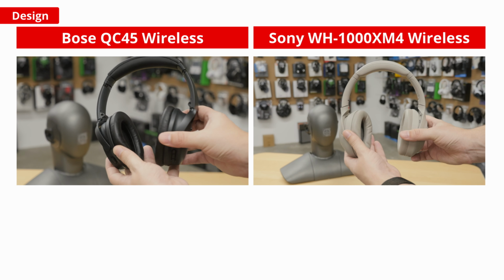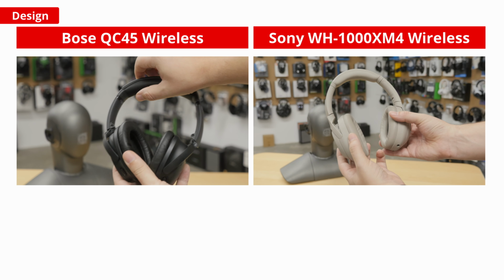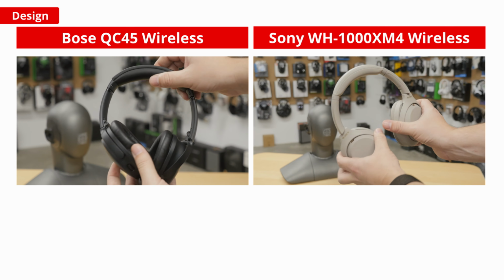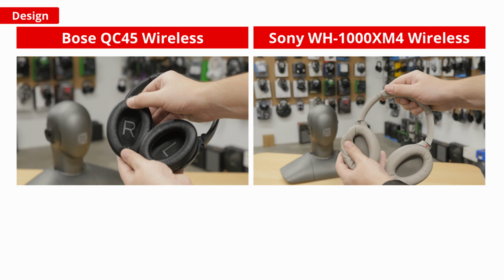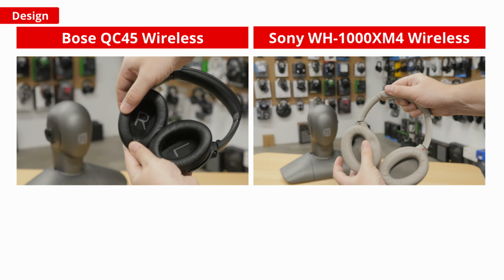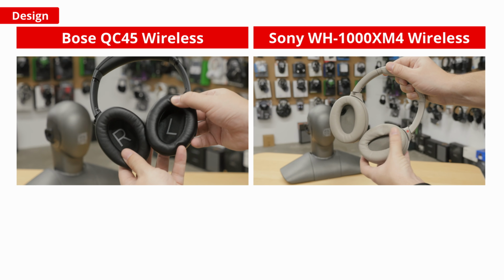In comparison, the Bose also feels sturdy, but their plastic frame feels a bit cheap for their price point. On the upside, the material helps lighten their overall weight. As a result, they aren't as heavy as the Sonys, and they don't clamp as tightly on your head either. Overall, this makes the Bose feel more comfortable than the Sony, which have a tighter clamping force.